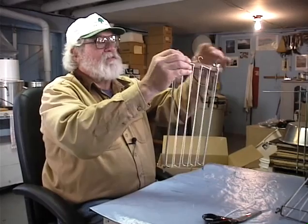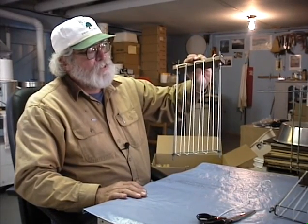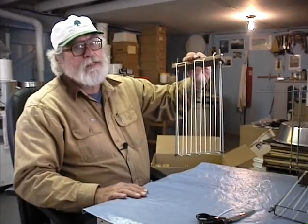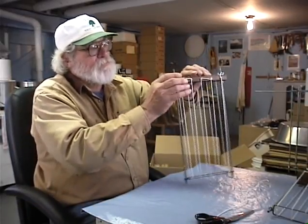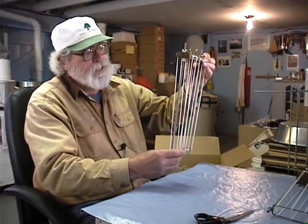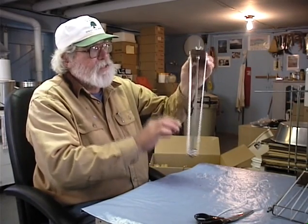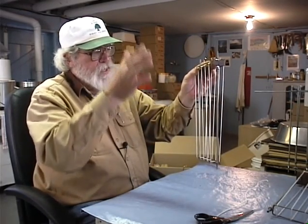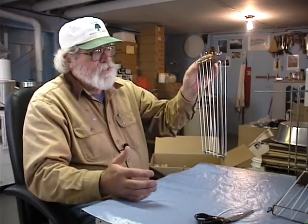So here's the dipping frame, and dipping frames can come in all shapes. This holds 10 candles, 5 on each side, and then I'll dip this until I get a candle that's about pencil size, and then the bases are clipped away and the top bars come apart so that I have 5 candles hanging from each top bar, and then the dipping continues from there.